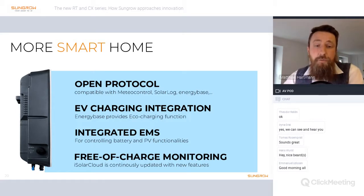In case you don't want any third-party hardware, there's an integrated energy management system inside the inverter. So basic functionality, you don't need anything other than that, is already in the package. I will showcase a little bit more of these smart features that we are capable of without any third-party hardware in the coming slides. Our monitoring is free of charge.